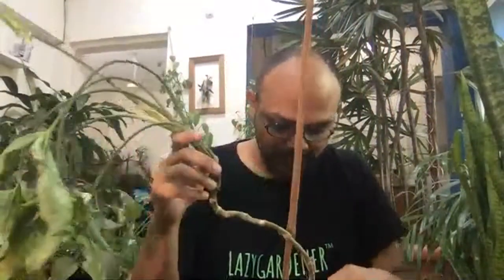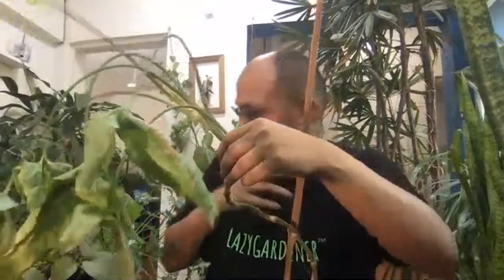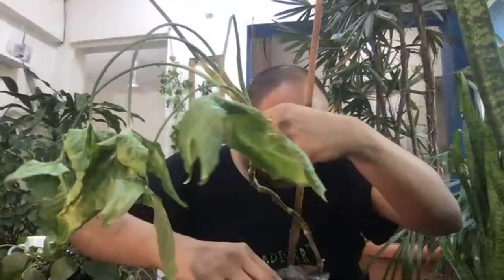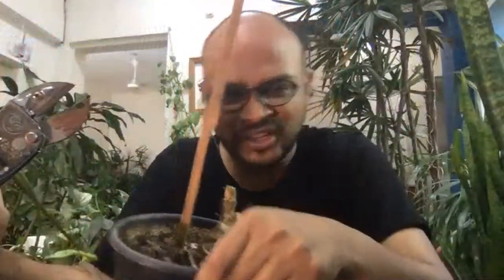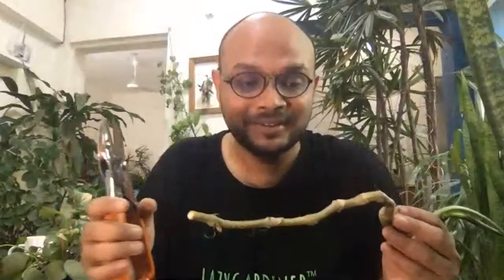Okay. So now what I'm going to do is, it has roots at the bottom and it has this plant here. Firstly, I'm going to cut it from the bottom so that it can create a new plant there. This should create a new plant. So this actually we are doing propagation. Trimming we'll do just after this. I forgot. This is not really trimming in that sense, because I've taken off the plant itself from the main plant.